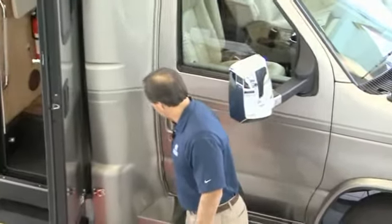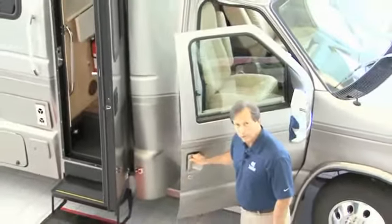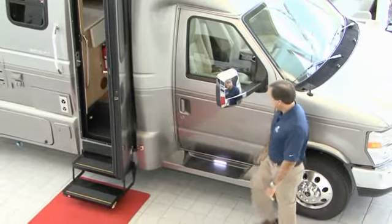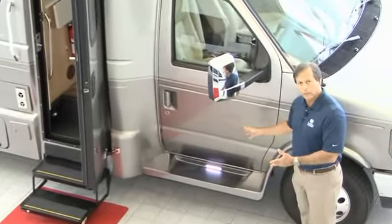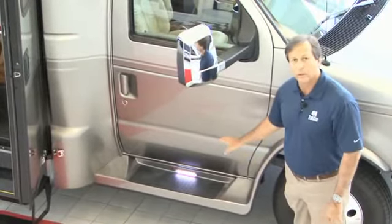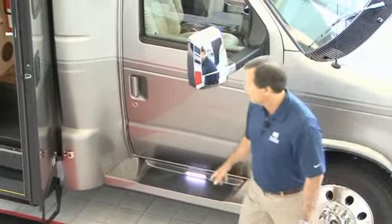Another nice feature we like to point out is when you open up your doors, you get courtesy lights that turn on. We have a real wide step here for the running board, so you can see in the dark when you come back from your campground or from the campsite and you want to come back in the coach, you can see where it is you're stepping, which makes it very nice.